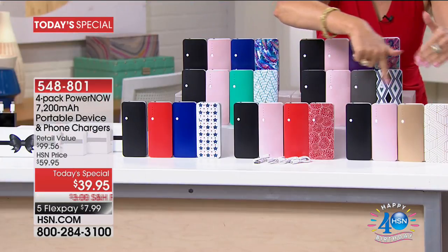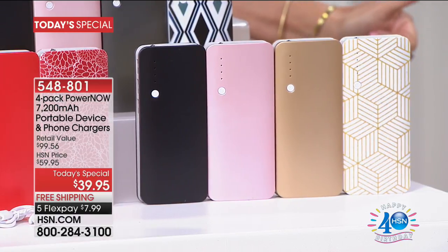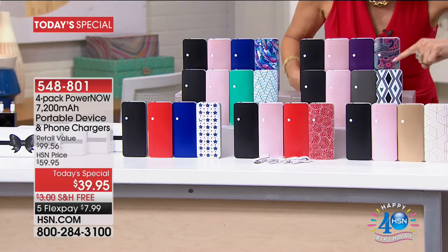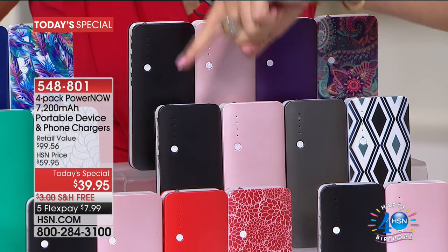This is your gold. A lot of people are ordering the gold, very, very modern. This will feature the black, the pink, the gold, and then a geometric pattern. Right up here is your gunmetal choice. That has a geometric pattern. You have your gunmetal right there, the pink, and also a black.